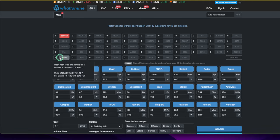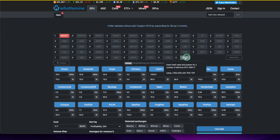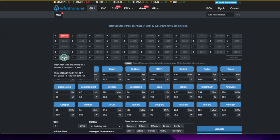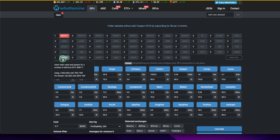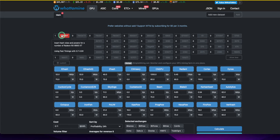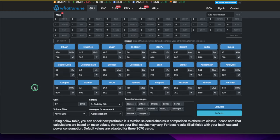You just pick your poison right here. I have 1660 Tis and 1660 Supers. Spoiler alert, these are just as profitable as a 6600. Go figure, right? And they probably consume a little less power. That might be another bake-off test. But right now, humor me, and let's go along this path together. 6600 XT. And what is my power, you guys ask? 11 cents per kilowatt hour. Put that in right here. If you don't know what your power cost is, just look at your bill. It's in there.